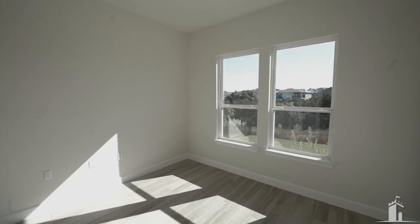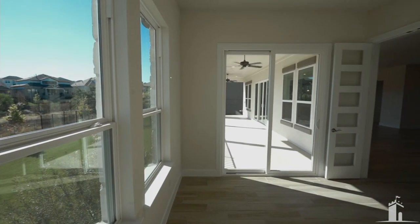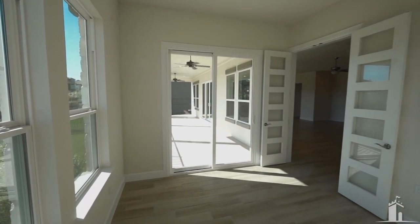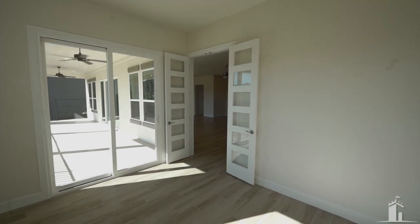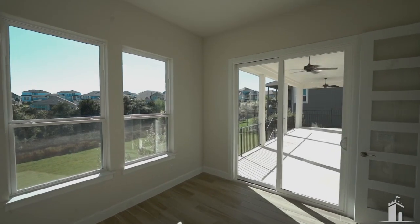Just curious, this is one of those quirky things. You don't really see a closed French door. I mean, really, I would make this more of my office than a dining room, but they have it labeled as a dining room.